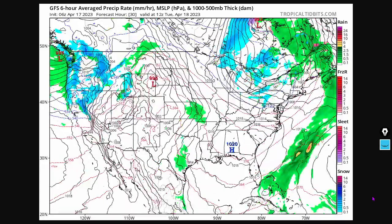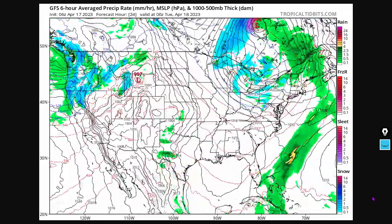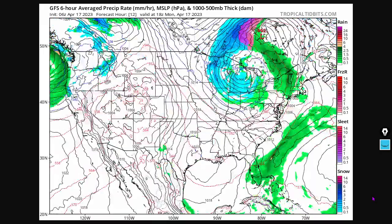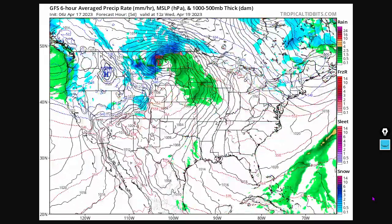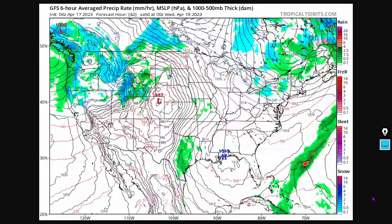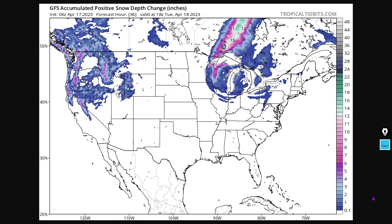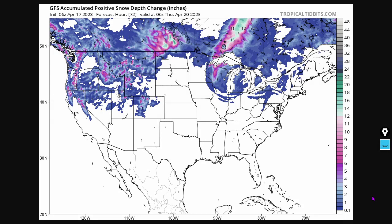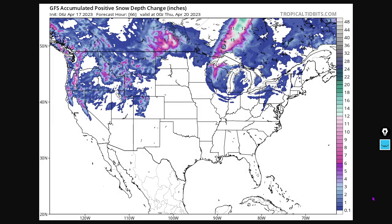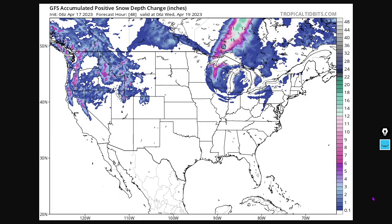Here is your pressure and precipitation forecast based on the same model, same time frame. A second storm there coming to the Dakotas, as a low is going to form over northeastern Colorado and then move to the north. And here is your accumulated snow depth change in inches. That is quite a bit of snow through 420.